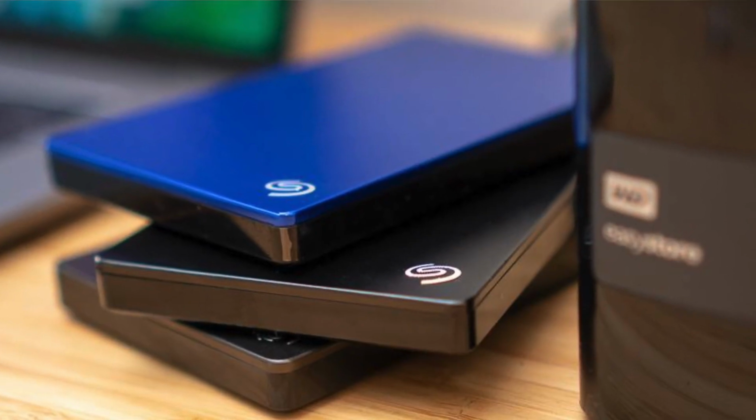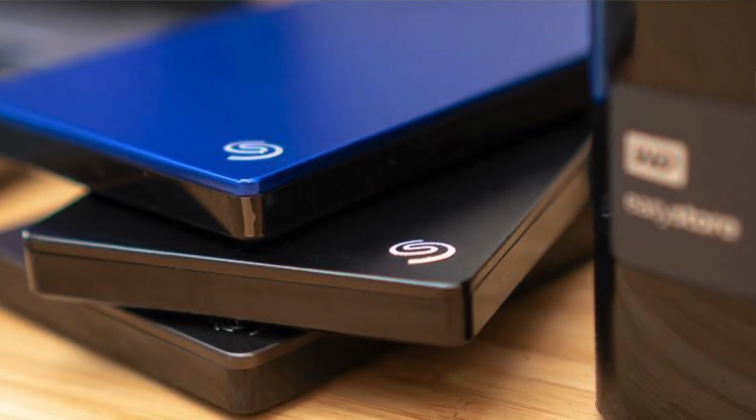I wanted to let you know why you actually do need some external storage devices. Depending on what you're going to use it for, how much you need, speed, all that stuff, let's cover it and take a look at what you should be buying for yourself.